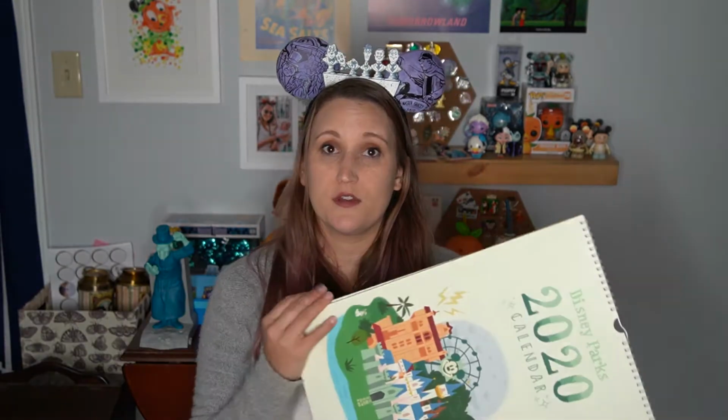And $25 is really not bad for a nice calendar like this. Plus you get 12 posters out of it, even if you don't love the posters.